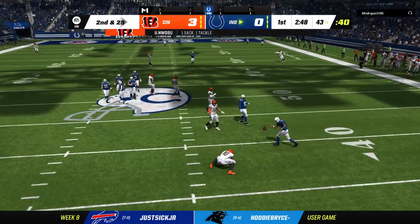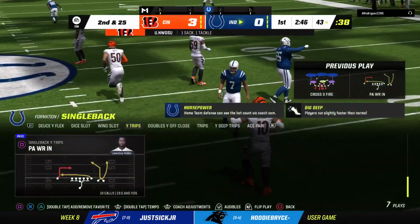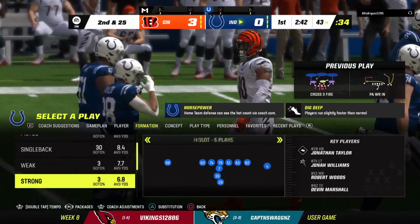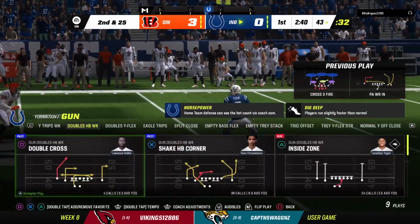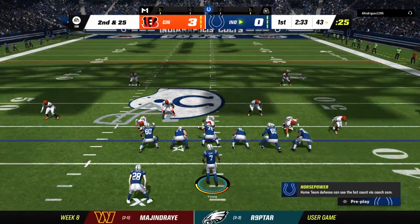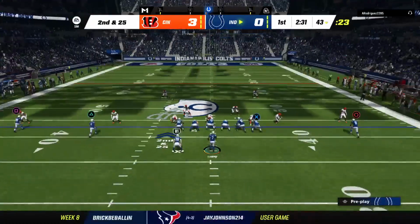And a big loss here as he's taken down. Uchenna Nwosu got the sack there. I know some of the talk after last week's loss was the O-line struggles. They gave up 4 sacks. He got hit here and taken down again, so that's something to monitor.